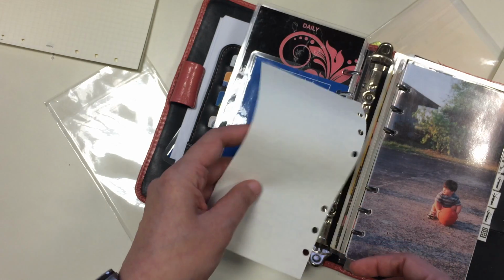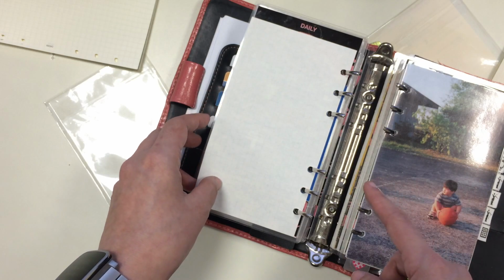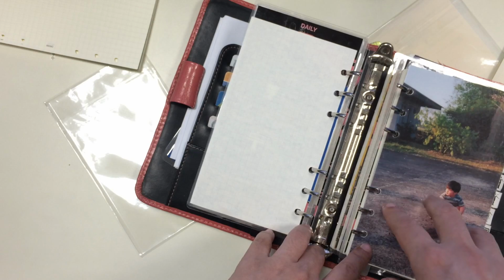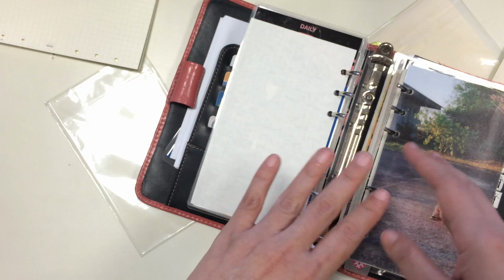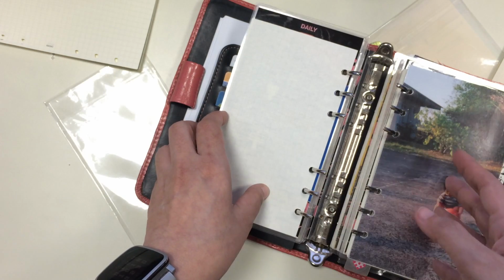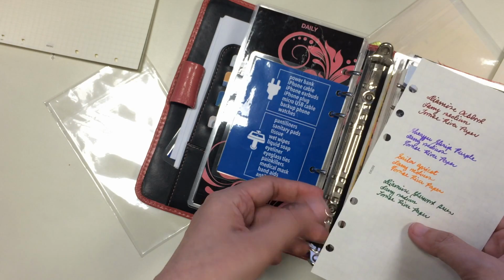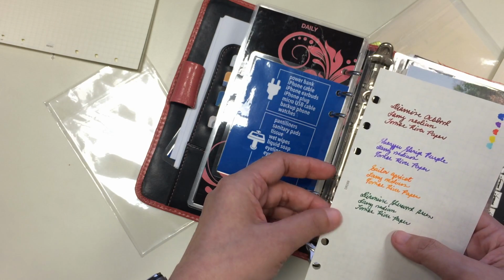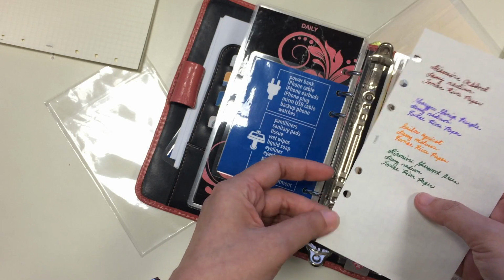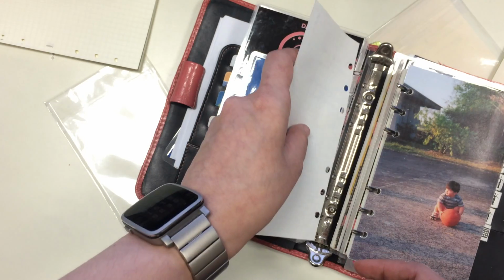I'm not really sure, because April and May daily pages have to be on here. Especially the latter days of the May pages, they're going to be on here for 2 months. So they're going to be getting a lot of wear and tear, because they're the pages that will be on the rings the longest. I'm not really sure how I'm going to deal with that, but for now I just wanted to share this with you guys.